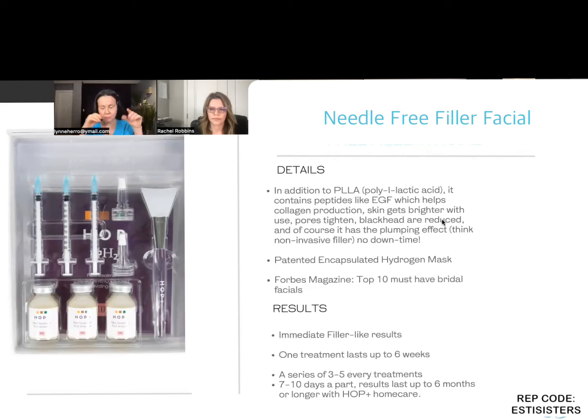So there's a patented mask that it comes with, and I'm not going to really open this up here. We just did a complete class, and I just did a brand new demo this week to share with you guys. But basically, with a sheet mask, I show you how to cut them up and place them on the skin. It's basically a patented hydrogel, encapsulated mask that's going to penetrate the polylactic acid into the hair follicles. Okay. So it's left on for about 30 minutes.